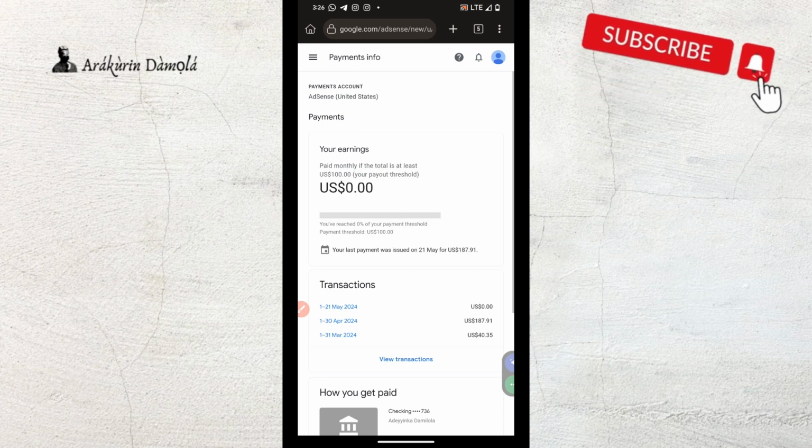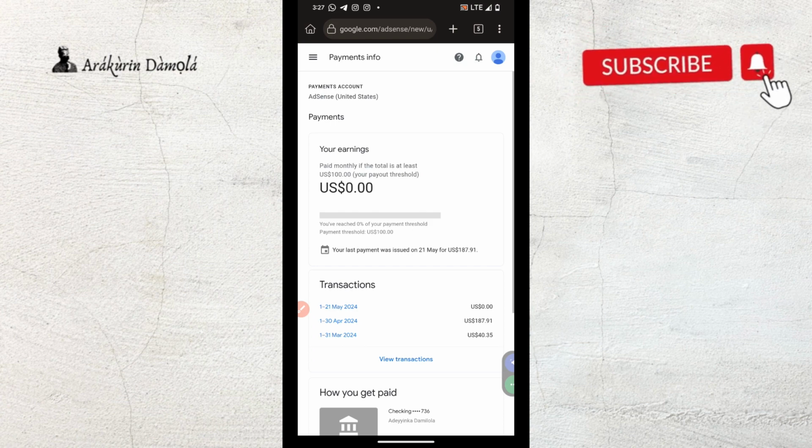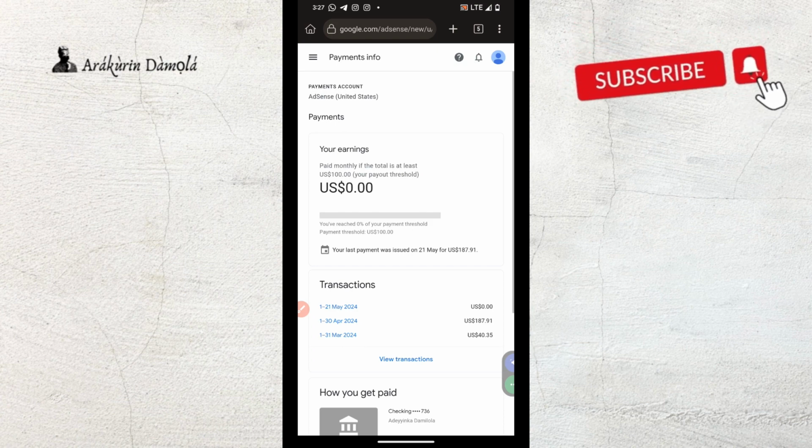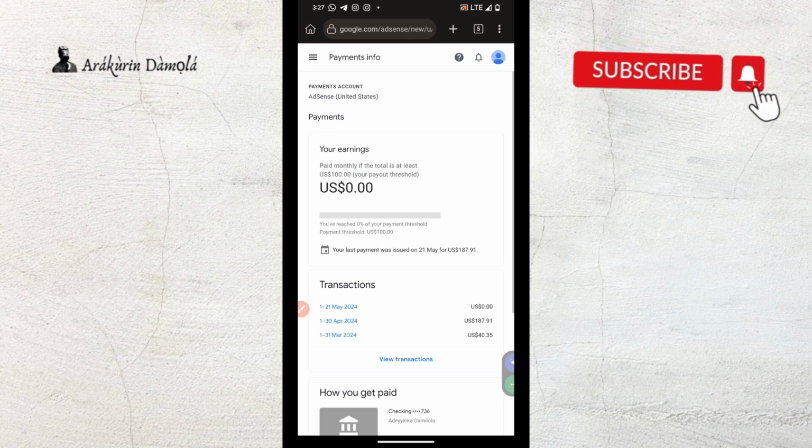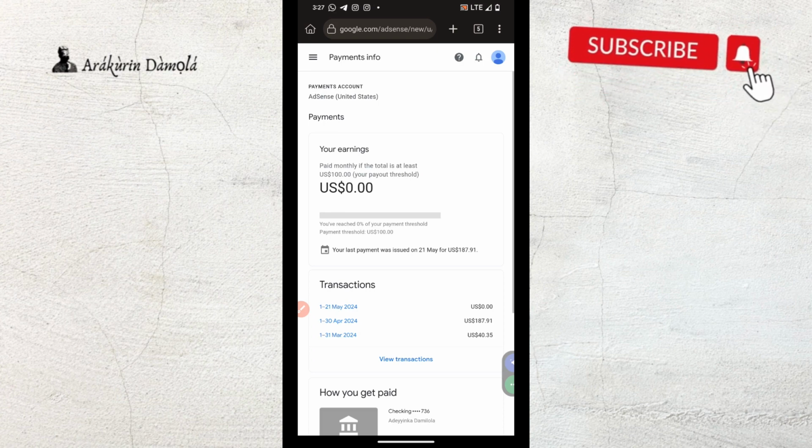I was paid by Google, and of course it's going to take a process of 24 or 48 hours for it to drop in my Payoneer account. All right, so that's pretty much what I wanted to show you right here.